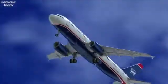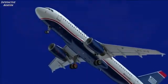Runway 22 is just over 7,000 feet in length, and the weather conditions for this approach included 5 knot winds from the southwest.